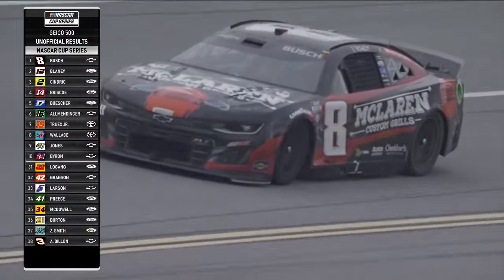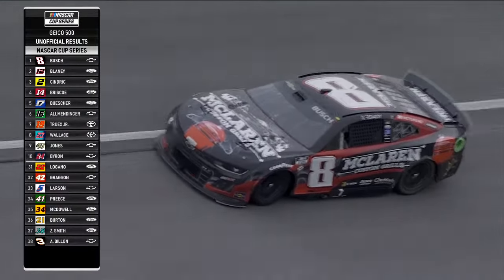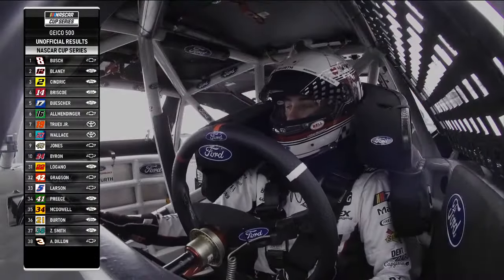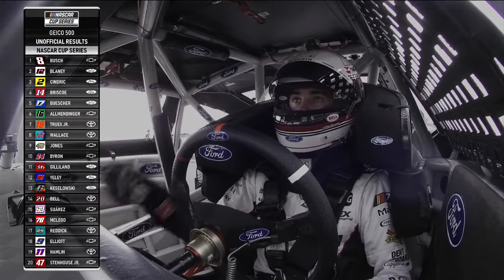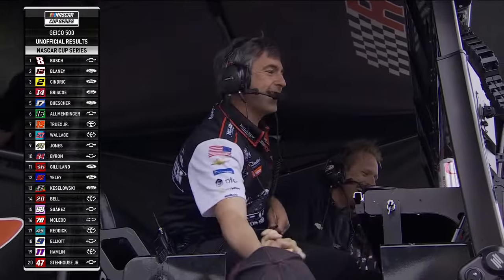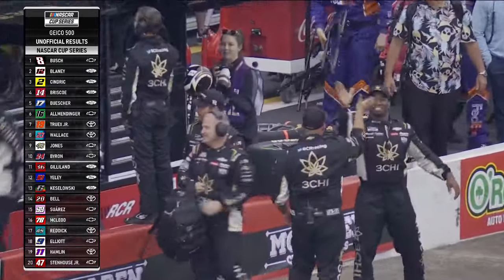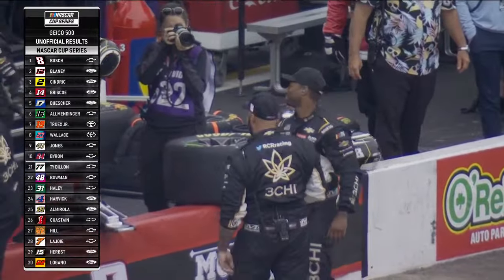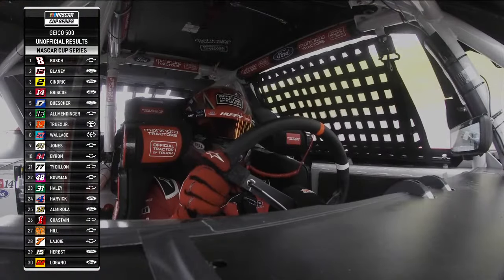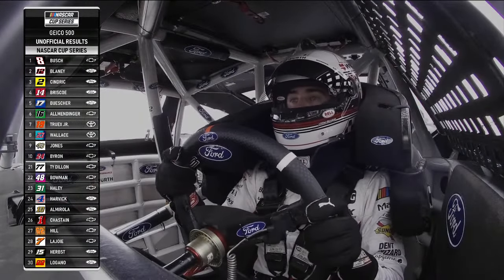Up here, high court. Unbelievable. 62nd career win for Kyle Busch. Second win here. Second win of the season. Ryan Blaney comes home second. Chase Briscoe, after bringing out the caution on lap 42 on pit road, rebounds for third. Chris Buescher fourth, Eric Jones fifth.